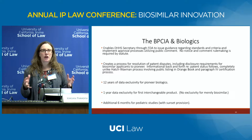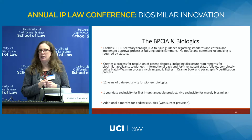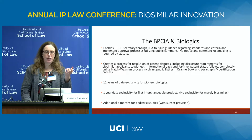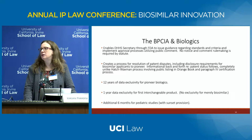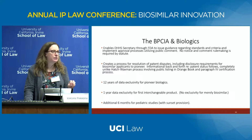And then there's a back and forth and a decision on what patents are going to be litigated. And a lot of it is detailed out with 60 days and notice and duty of good faith dealings built into the statute. But it's much different than we see with Hatch-Waxman.